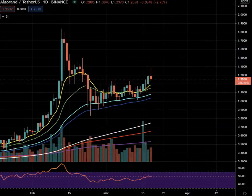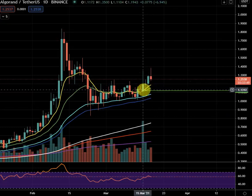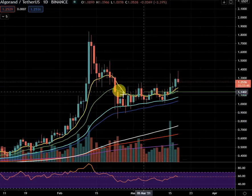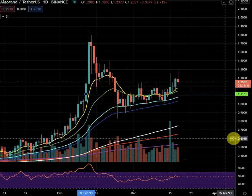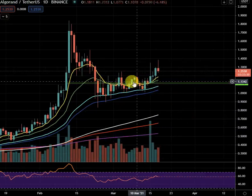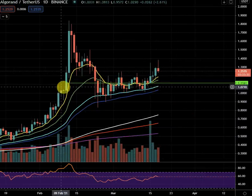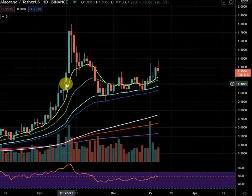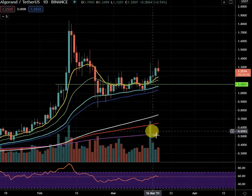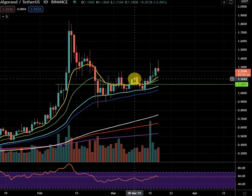We want price to be holding above here, above this point right in here. In and around this area, you can see all through here, this has all been a very important level and into this pivot. See this pivot before the breakout, before the parabolic move? It's a very important point. On top of that, we have the volume sitting here.